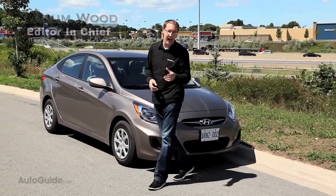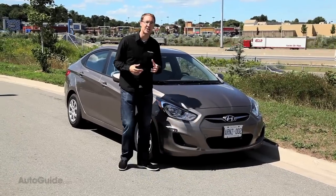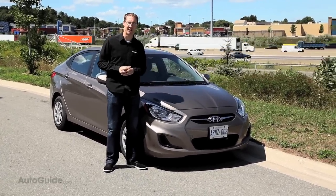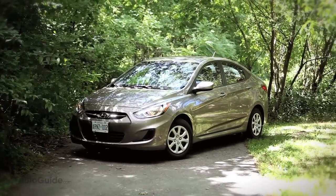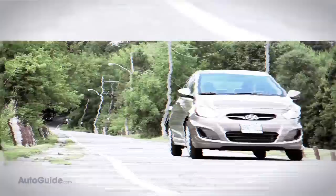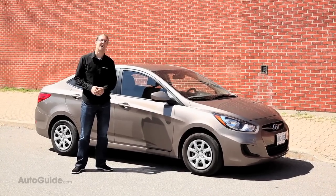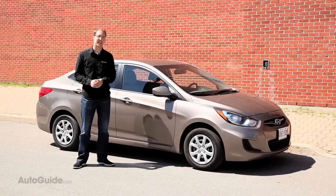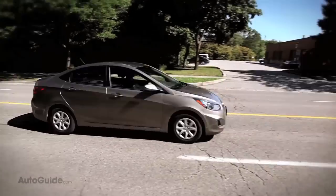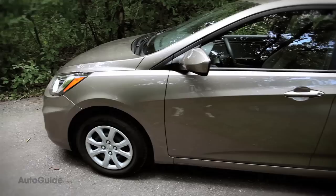Now, while there is a hatchback model really designed for college kids or the Gen Y crowd, today we're driving the Accent Sedan, a car really meant as a second car, a commuter car, or really just a basic form of transportation. With the new 2012 Accent, Hyundai has shown that basic transportation doesn't need to be basic, starting with the design.